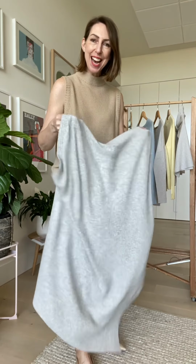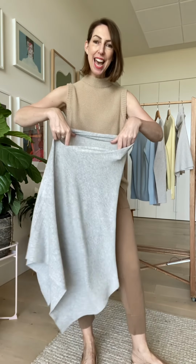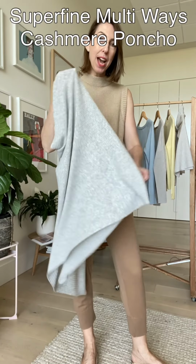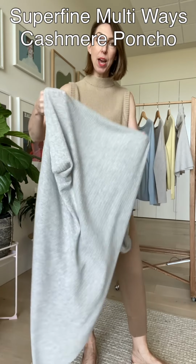Again, beautiful on the body, it would just be that lovely piece that you throw on to keep you warm without the extra bulk. Great for travelling. And again, just one of those classic styles that really never goes out of fashion. Now, unlike the previous cardigan, this one definitely has a hole for you to put your head in, and this is a beautiful multi-way poncho that you can wear lots of different ways.